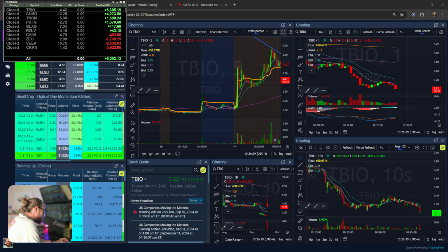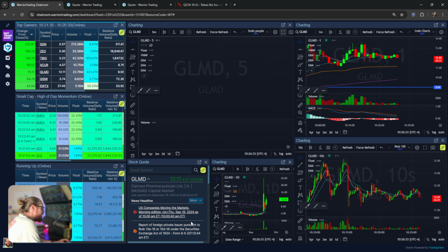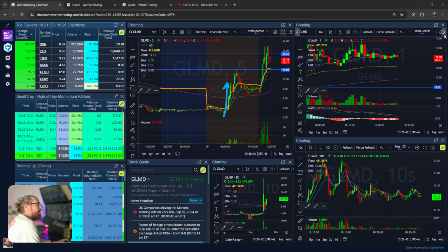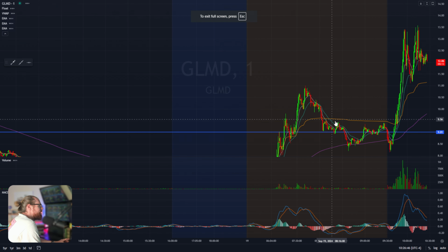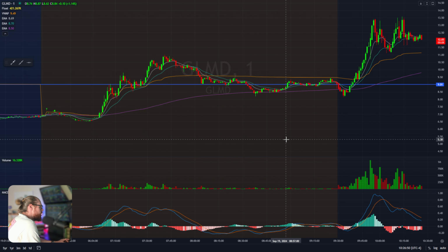So then I get a couple nice trades on TBIO, and the next stock I see is GLMD, which has breaking news. This had news that came out, and so right here at 7 a.m., it starts popping up. This one squeezes up. I got a couple trades on that. And this was kind of a nice move. I mean, look, it had a little more momentum today because it had such a big day. A couple days ago, traders were quick to jump on it.